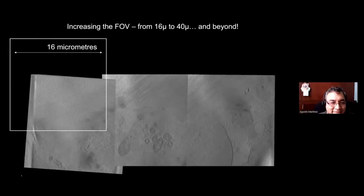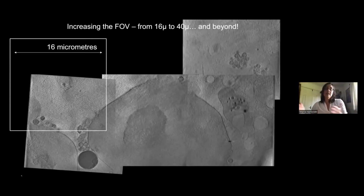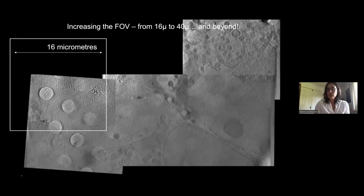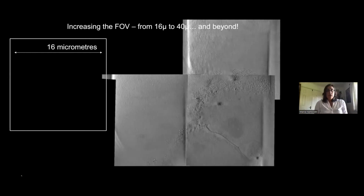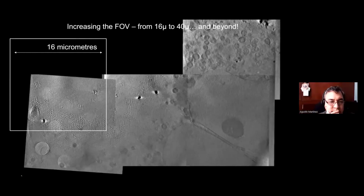Okay. Also, if 10 or 16 micrometers are not enough, you can collect adjacent boxes and put them all together in silico at a later stage, which is what we've done here. You can see some human fibroblasts effectively. So the volumes that you accumulate can be stitched together.